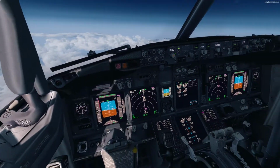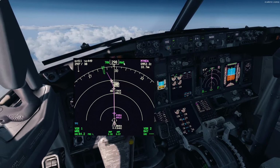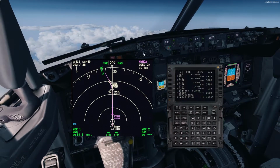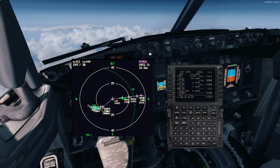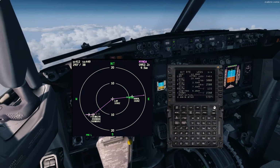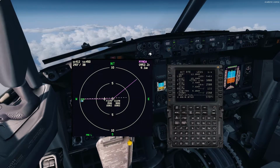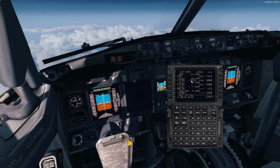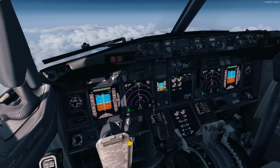And now, if we go ahead and open up the FMC onto the legs page, switch this to plan mode, and we can see that this is going to be the approach. So it's basically going to take us directly onto the ILS for runway 27 right. Decent approach, no messing about, and it's actually worked. So I don't know why the SID didn't work, but the STAR certainly did.